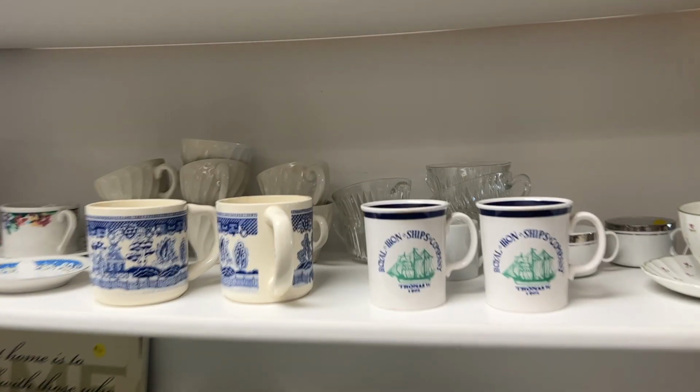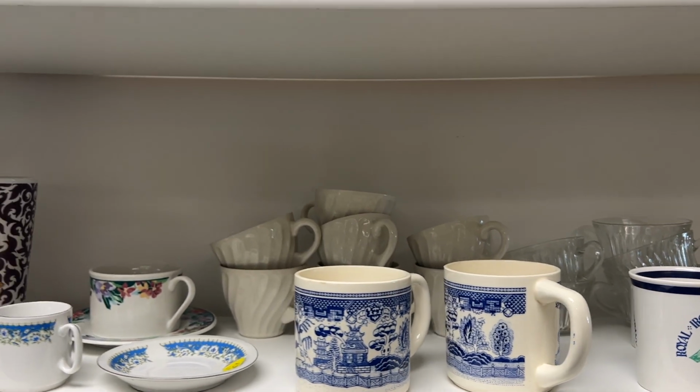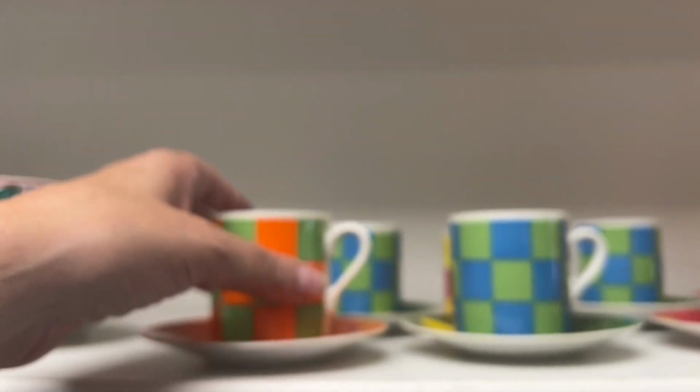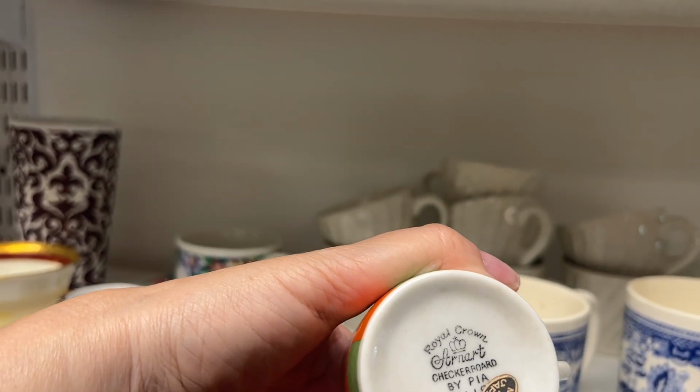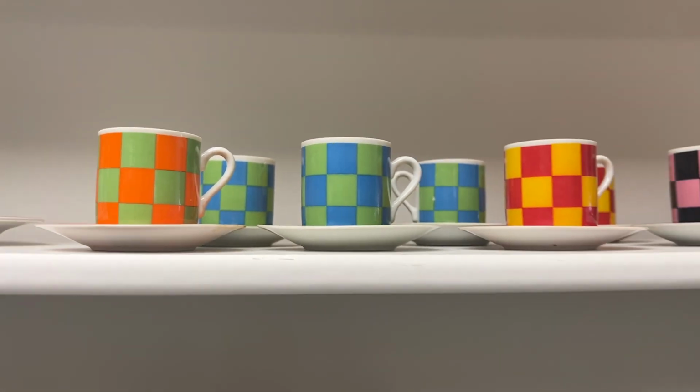Then, of course, I had to stop in to see what the mugs look like. And I saw these really cute Royal Crown Stewart checkerboard espresso cups and saucer set. And they were really cool, but I couldn't find any comps whatsoever.